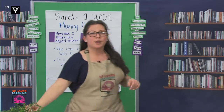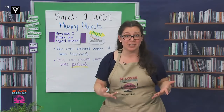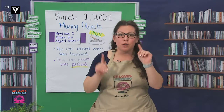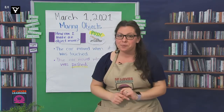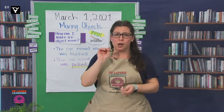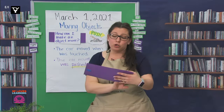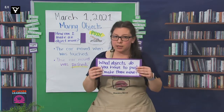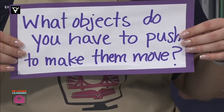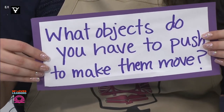Awesome job, scientists. We already started answering our question, but we're running out of time. So I have one more question that I want all of you to answer on your own. On the bottom part of your notebook, I want you to draw or write the answer to my question. What objects do you have to push to make them move? Let's take a moment to think about that now. What objects do I need to push to make them move?